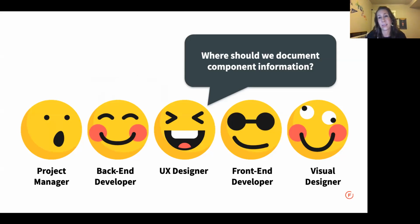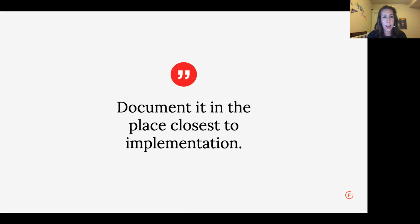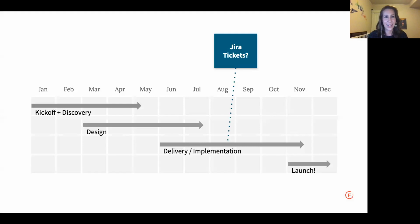So not terribly efficient. So I went back to my trusty team and did a little research. I asked developers and technical architects and quality assurance folks, and even other UX designers and visual designers. I asked them, where would it be most helpful to document this type of information? And the answer that I heard was document it in the place that's closest to implementation. Okay, so let's figure out where that is, right?